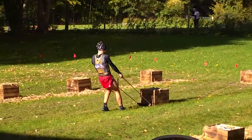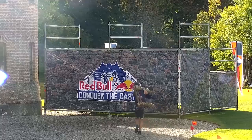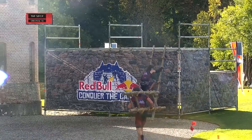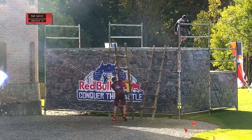And we see Nikolai is already there. Oh, he's right behind him. These two are so close. This may be the closest race we've seen. You can see that he's running so fast. He knows that Thibaut is right behind him. Wow. They're not allowed to use each other's ladders. They have to bring their own.